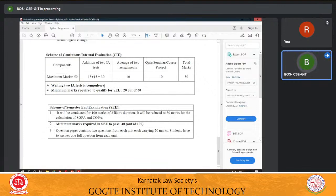The semester end examination: most of the exams will be conducted for 100 marks of 3 hours duration and will be reduced to 50 marks. Minimum marks required to pass is 40 out of 100. The question paper would contain 2 questions from each unit carrying 20 marks, and the students have to answer 1 full question from each unit.